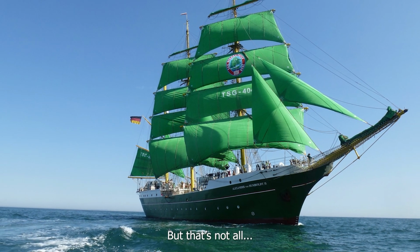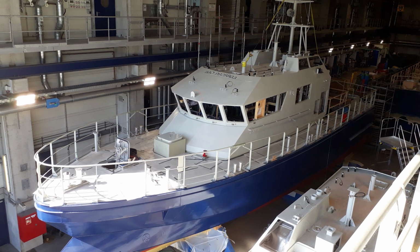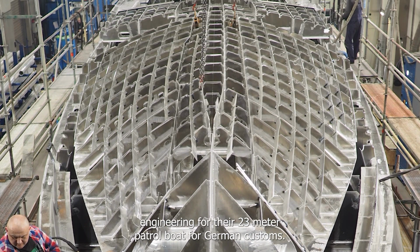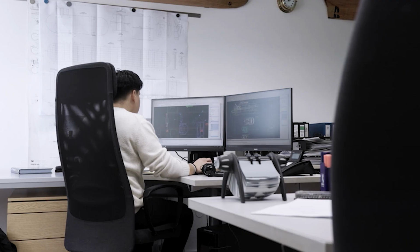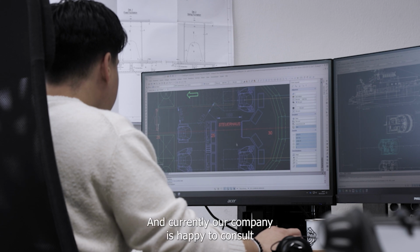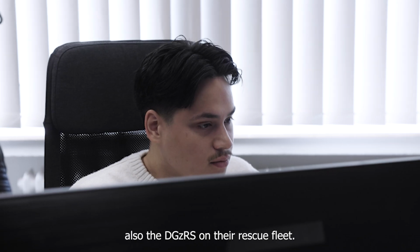But that's not all. Another field of activity is small vessel designs. In 2020, HB Hunte assisted Thamsen Shipyard with the basic design and detail engineering for their 23-meter patrol boat for German customs. In 2023, our design experts were consulting on a sounding vessel design. And currently, our company is happy to consult also the DGZRS on their rescue fleet.